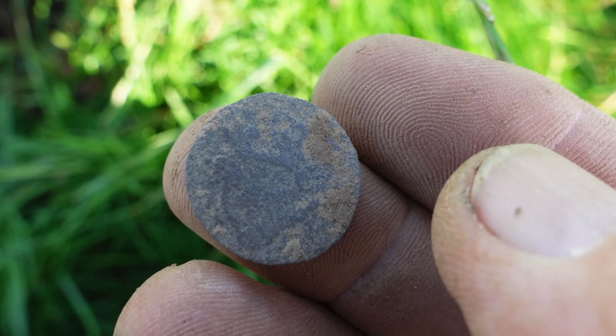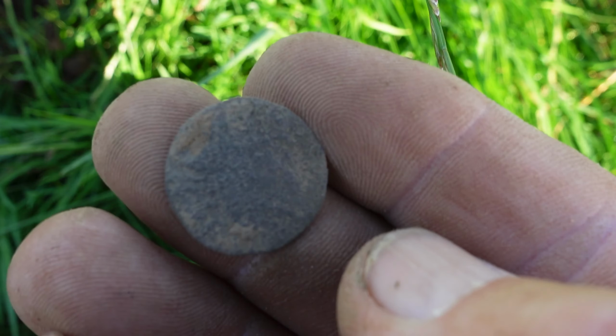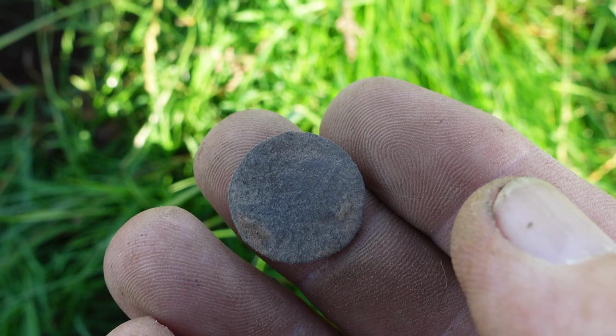Little Hibernian halfpenny. I don't know if I can get a date. That'll clean up actually, because there's definite details there. Probably George II, I would say. First coin of the day.